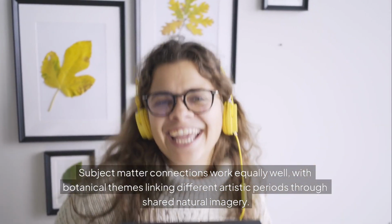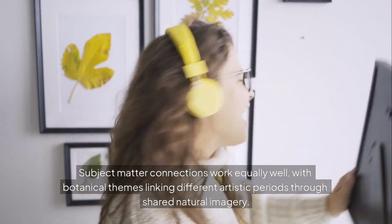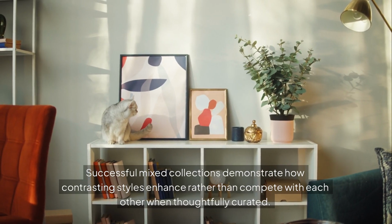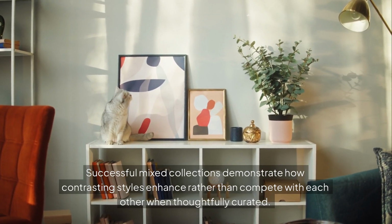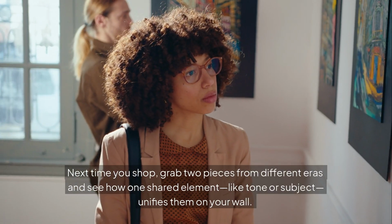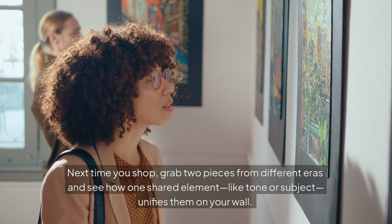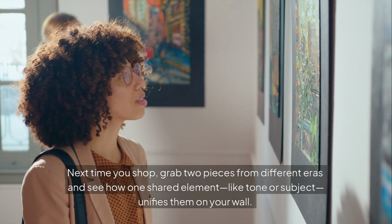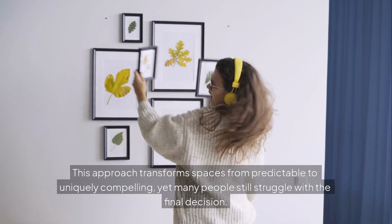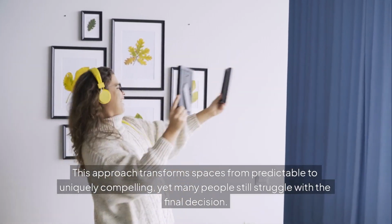Subject matter connections work equally well, with botanical themes linking different artistic periods through shared natural imagery. Successful mixed collections demonstrate how contrasting styles enhance, rather than compete with each other, when thoughtfully curated. Next time you shop, grab two pieces from different eras and see how one shared element, like tone or subject, unifies them on your wall. This approach transforms spaces from predictable to uniquely compelling, yet many people still struggle with the final decision.